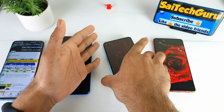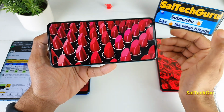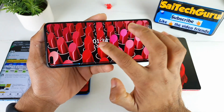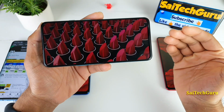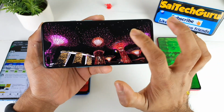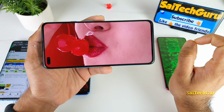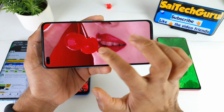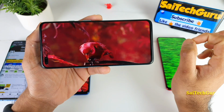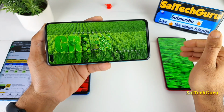And now let me take the OnePlus Nord device. The OnePlus Nord has a Snapdragon 765G processor, which is not that close to the Snapdragon 855, friends. So there is definitely a huge gap between the 865G and the 855 processors. Right now let me try to fast forward and go back. As you can see here, it's happening slowly. It's not that fast. You can see the slowness while playing this video. It's very slow. So this is the overall difference from the OnePlus Nord to the Redmi K20 Pro device, friends.